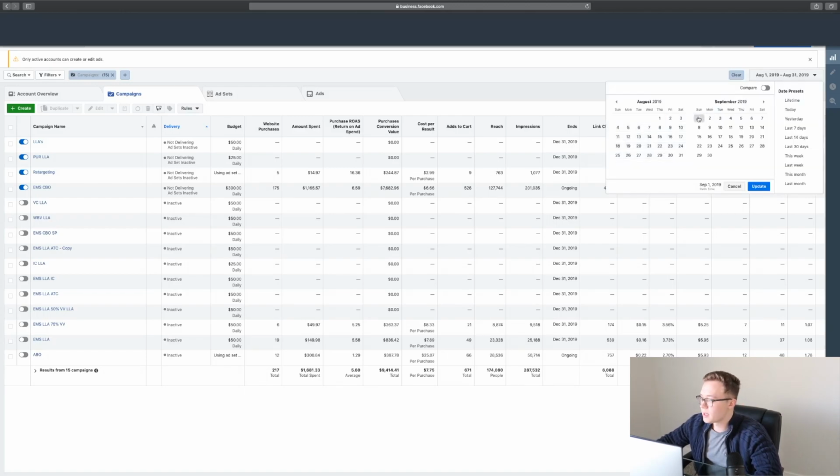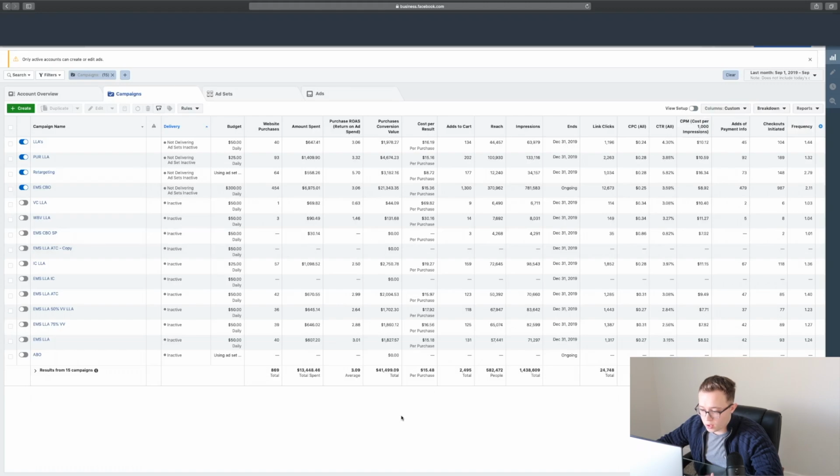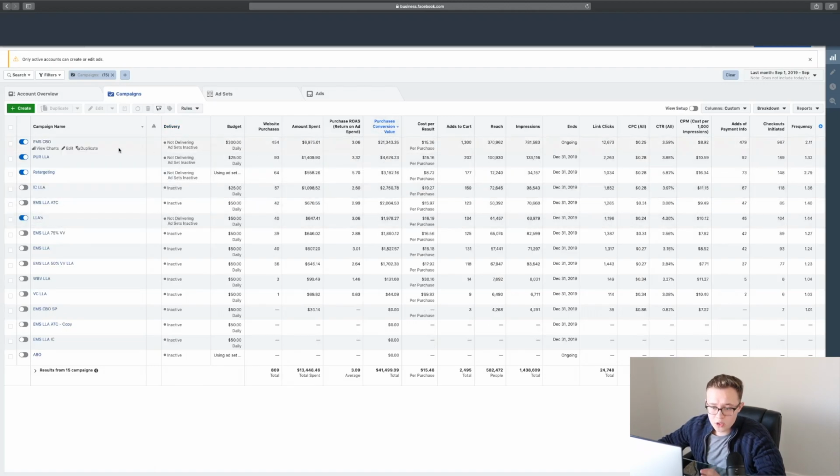If we go into this second month of it, which was September, we spent $13,000 and made back $40,000 at a 3 ROAS. So I made a CBO here. This was the main CBO. I think this is what made the most money actually. Yeah, this is what made the most money. Then we had purchase lookalike, we had retargeting, a bunch of different LLAs right here. And I'll show you how I did the LLAs in the presentation.